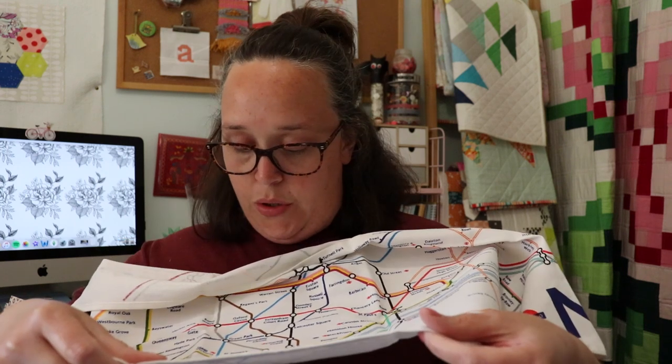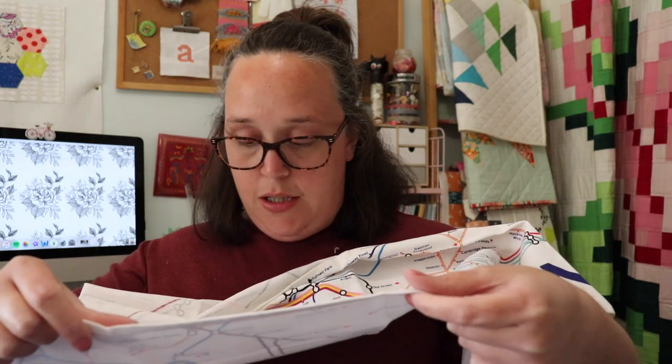The place where we stayed was in Southwark, which is down here near London Bridge. So we used Southwark a lot, Waterloo, Green Park, and Bank. Wherever that is. We used a lot of those stations because they connect you on all of the different lines to get you where you need to be.